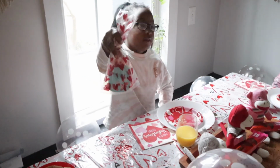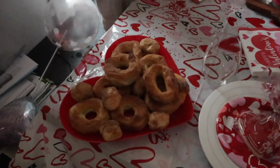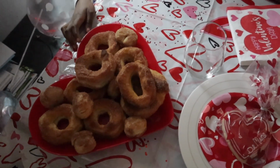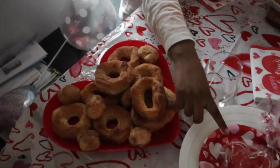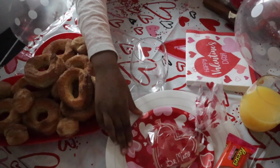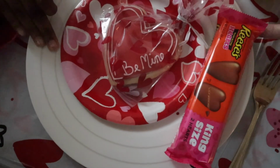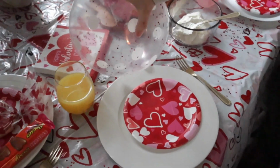These are what our mom friend made us. Give us a tour, Sayla. So these are the donuts that Mommy made us this morning. Homemade donuts, with cinnamon sugar. This is Daddy's plate with a cookie that says "Be Mine" and a heart plate, and then Reese's, and then a balloon.